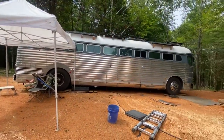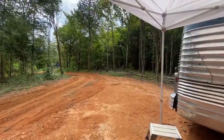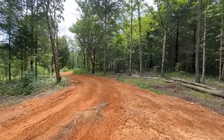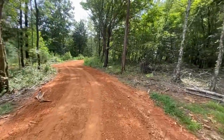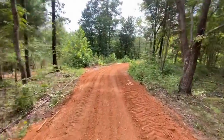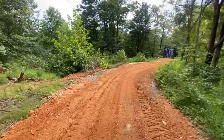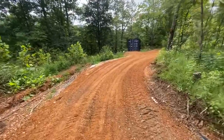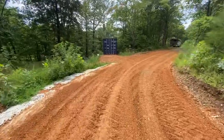We've been working on our campsite here. We got it pretty well leveled out here with chert. And we did some work on our road. It's definitely a lot better than what it was. This is mostly gravel with just chert kind of leveling it out on top. But we had water collecting down here, and it's a lot smoother now than what it was.